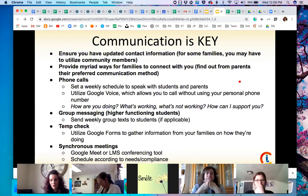Another thing is making sure your families understand how to get in touch with you. One thing that I recommend is Google Voice. If you have not used Google Voice, it is an excellent app so that teachers are not providing their personal phone number when calling families. You can do text messaging, phone calls, group messaging, and leave voicemails that go out to your families. It's an excellent app to utilize.